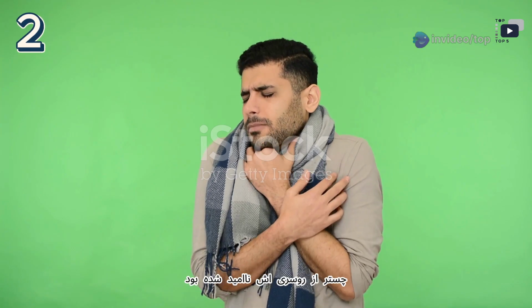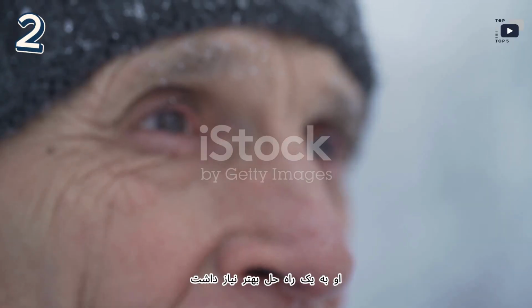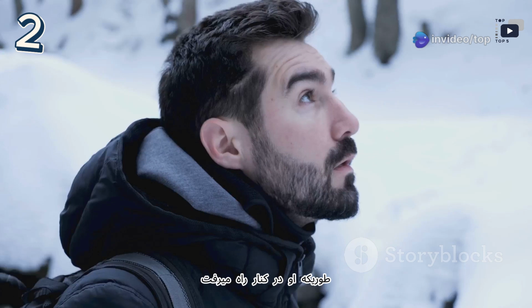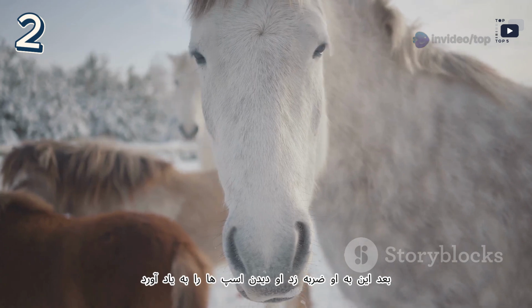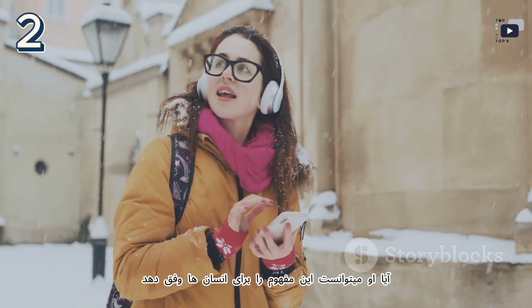Chester was frustrated with his scarf. It just wasn't doing the job of protecting his ears. He needed a better solution, something that would stay put and keep the cold at bay. As he walked along, his mind raced, trying to come up with an idea. Then it struck him. He remembered seeing horses wearing cloth coverings over their ears. Could he adapt that concept for humans?